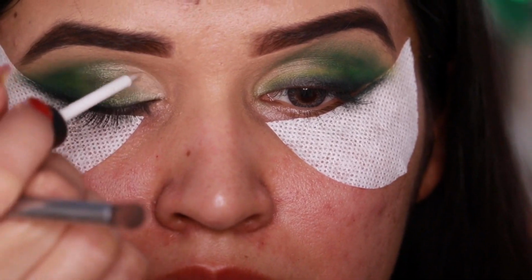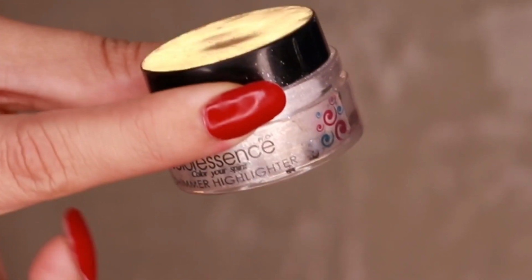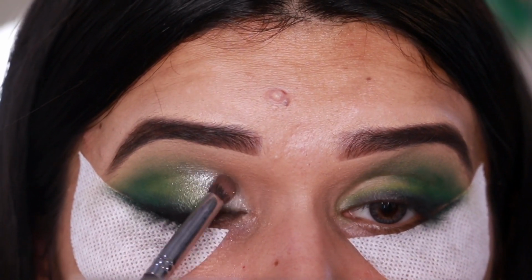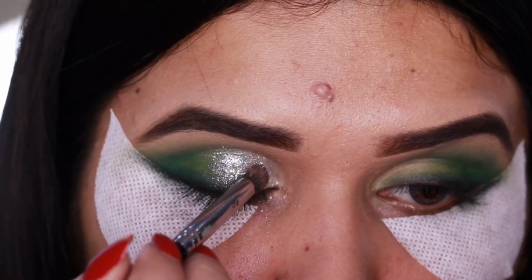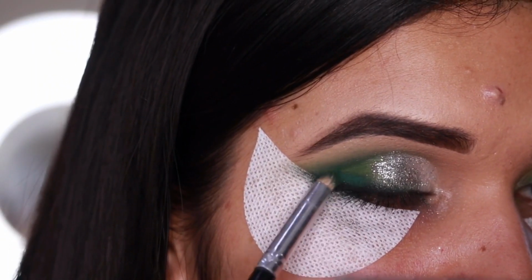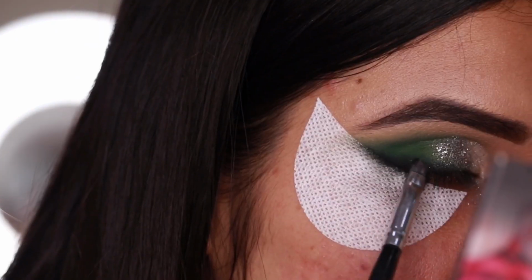I'm applying the glitter glue from Makeup Studio, and then I'll be using a glitter from the Color Essence in shade Silver. Over to that, I'll be applying a Rufa Beauty glitter in shade Passion, and this is such a beautiful glitter. This will really give a pop-up effect to your eyes.